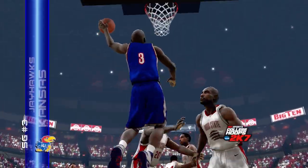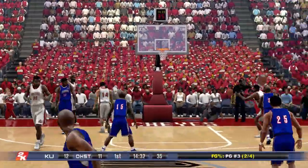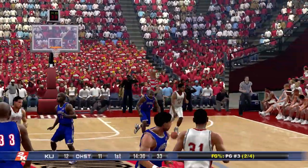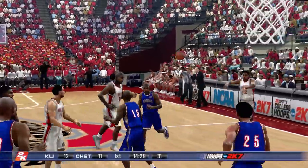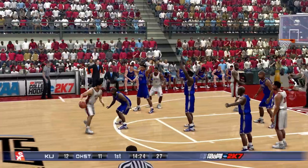Great delivery with the skip pass. That set up the shot perfectly. Number 45 inbounds the ball. Just 1 point separating the teams. Poked away, but it's retrieved by number 45.